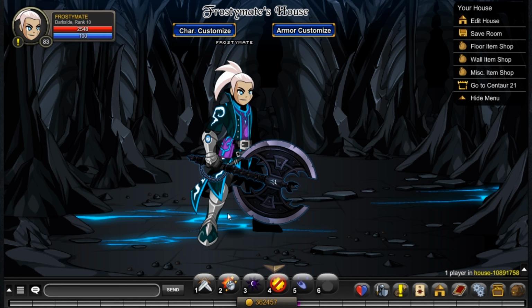And this item, even though I don't use it too much, it's still a nice weapon to have to show that you've bought the t-shirts and supported AdventureQuest Worlds in that way. It is a nice weapon. I like the animation and the colours on it, and I'll definitely be using it later on in the future.